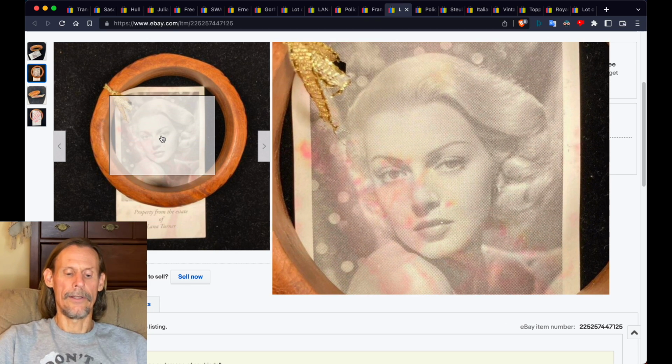Lana Turner, interestingly enough, those eyebrows are penciled in because she was asked to shave her eyebrows for a role in the early 50s. I wish I could remember the movie. And they never grew back. So she had to draw eyebrows on for the rest of her life.